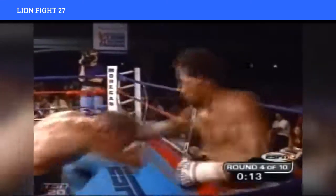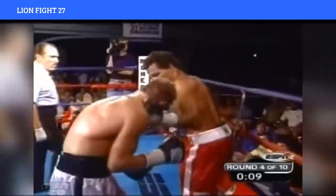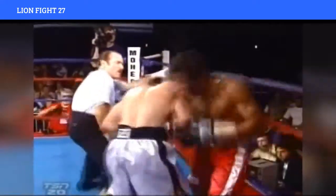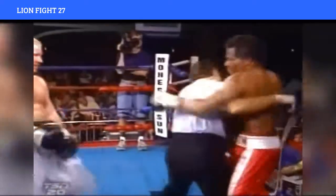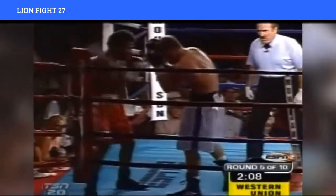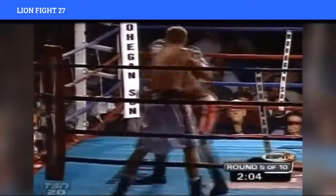Ward missing with those punches. The crowd responds, but Ward missed all but one of those punches, and Burton landed the punch. He's coming back. Burton came right back. He knew he might catch Mickey laying there. What a fight. Nice combination by Burton. He's creating room by moving his hand, not allowing Mickey to close the gap.